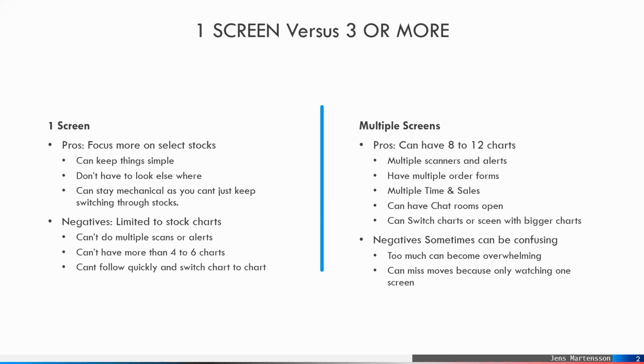One of the pros, of course, is that we're going to be able to have multiple scanners and alerts. John and I use gap scanners, high-of-day scanners, volume scanners, price alerts, tons of different alerts and scanners that we have on our charts and on our screens. And the only way we can do this is because of the multiple screens. Of course, I like to use multiple time frames, and so that's also going to be another pro.